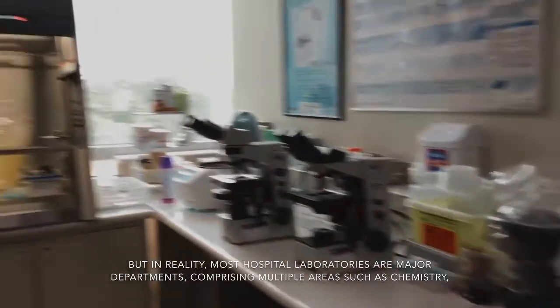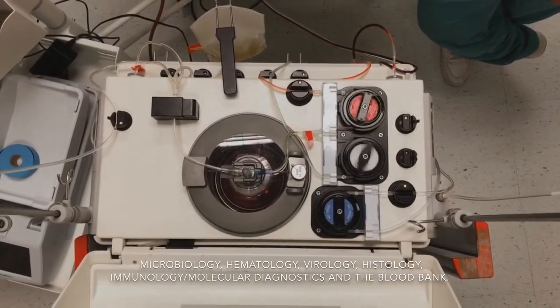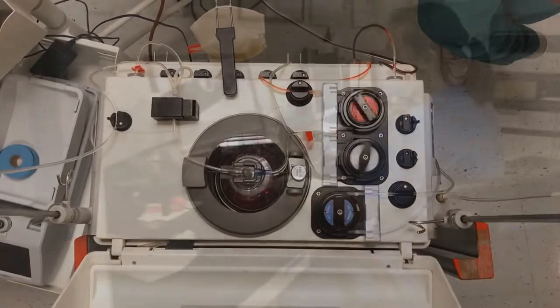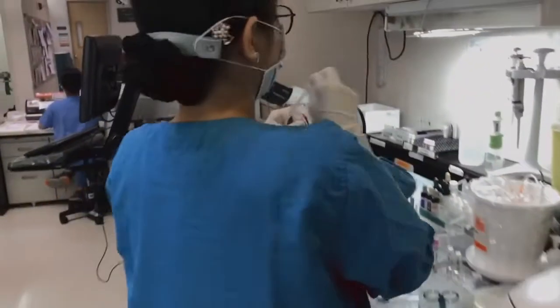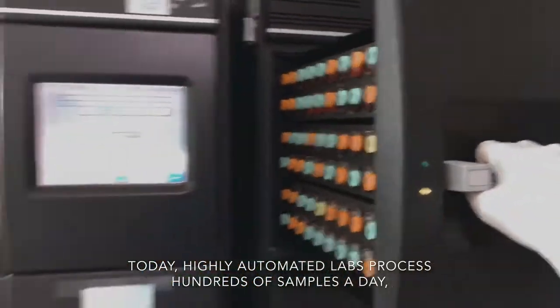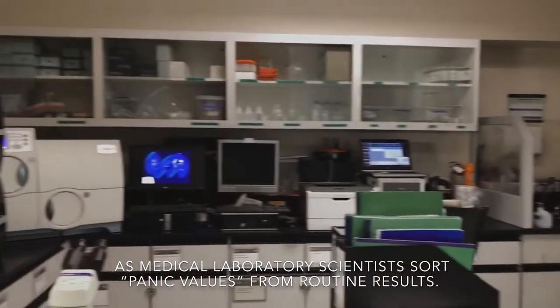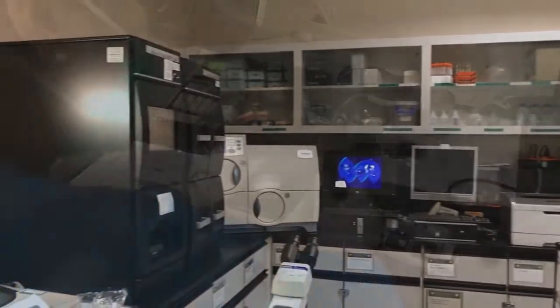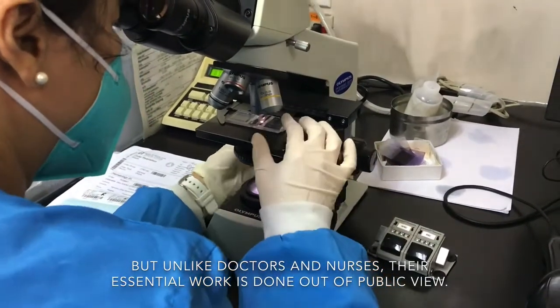But in reality, most hospital laboratories are major departments comprising multiple areas such as chemistry, microbiology, hematology, virology, histology, and the blood bank. Today, highly automated labs process hundreds of samples a day as medical laboratory scientists sort panic values from routine results. But unlike doctors and nurses, their essential work is done out of public view.